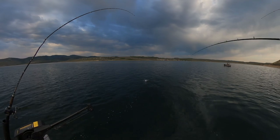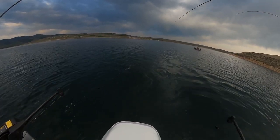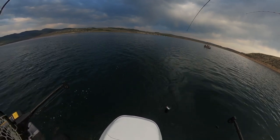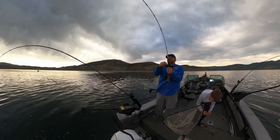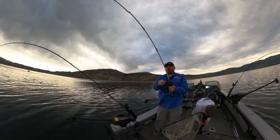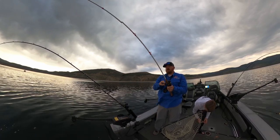It's a rainbow. We've been catching rainbows today. Yeah. That's the third rainbow. That one hit hard. Just reel it in. This one's down deeper too. You just dropped it down deep.